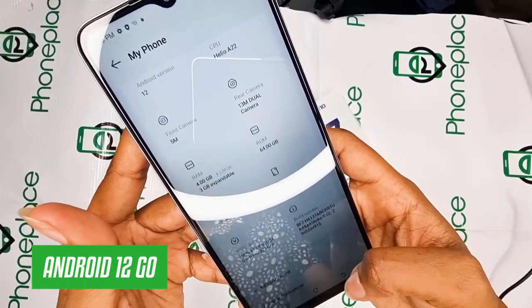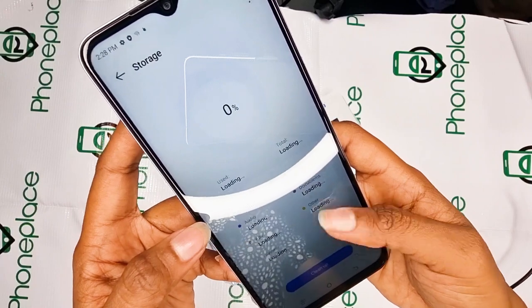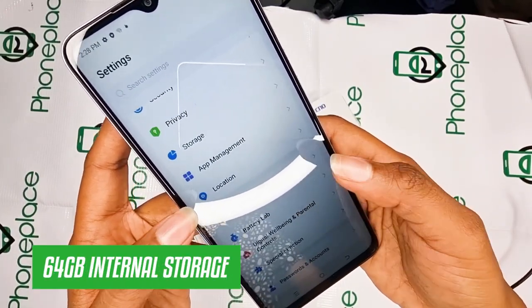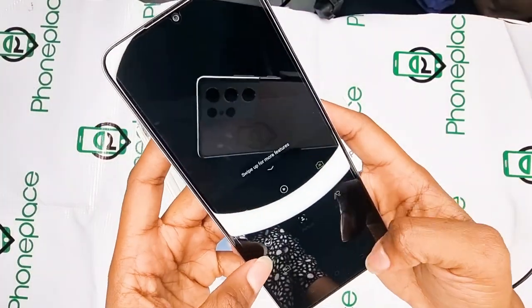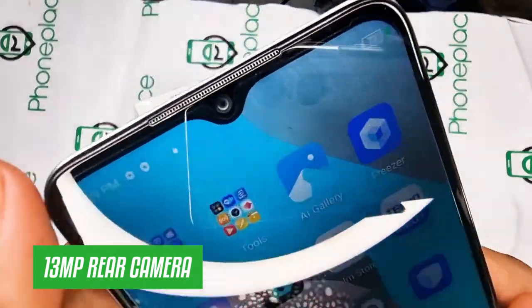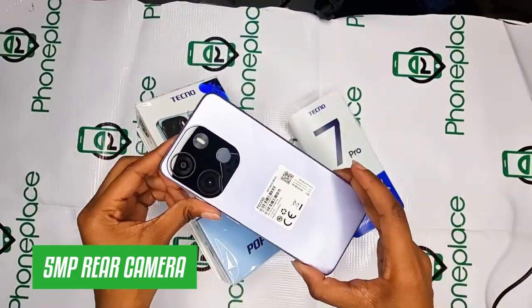Battery life is always a significant concern, and the Tecno Pop 7 Pro is equipped with a 5000 mAh battery, and in terms of storage, it comes with 64GB of internal storage. Turning our attention to the camera, the Tecno Pop 7 Pro has a 13-megapixel wide rear camera and a 5-megapixel selfie camera. The image quality is decent for basic photography.